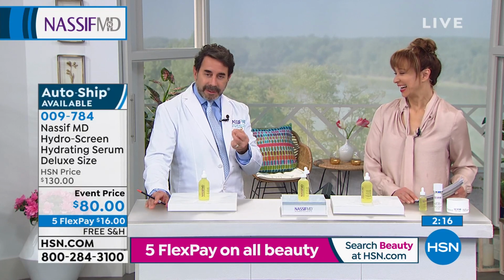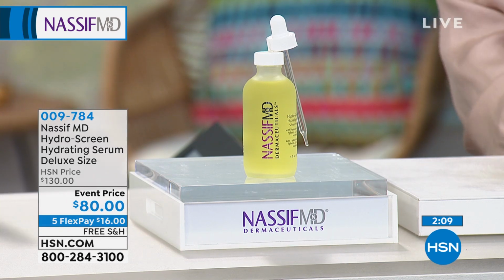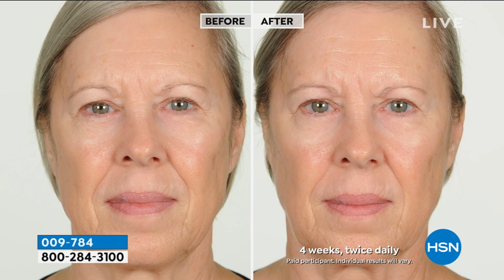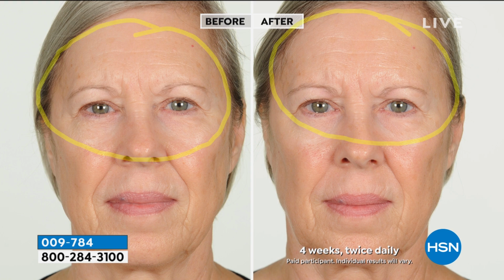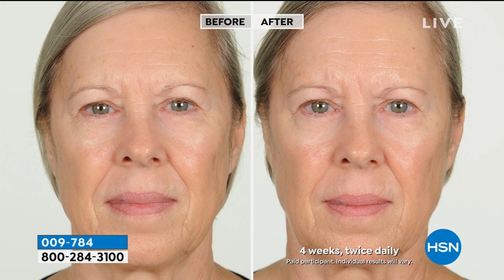And what it does, it hydrates the heck out of your skin. And it plumps up because if you take a look, and the luminosity, the glow, and the shine, this is 4 weeks twice daily. I want you to look at the shine on the skin. Look at that luminosity and the glow. You're filling it up.